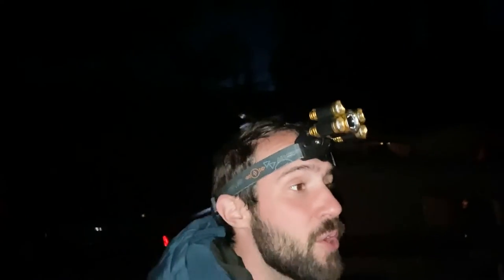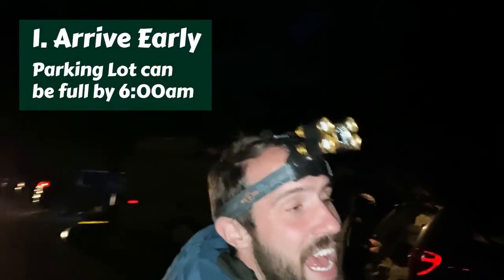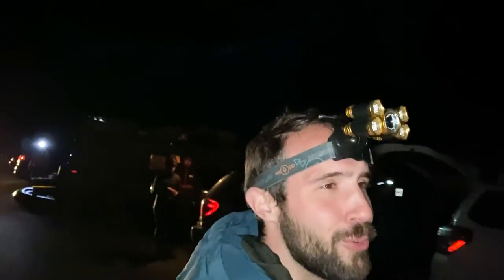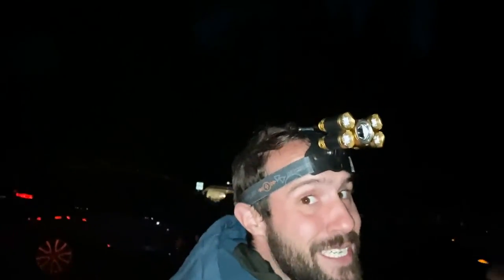Well, the first thing you need to know about this hike is get here early. We arrived at 5:45 and the parking lot was probably already two-thirds full, maybe 50% full. It is 6:30 and it is 100% full. So getting here early is the first and most crucial tip.